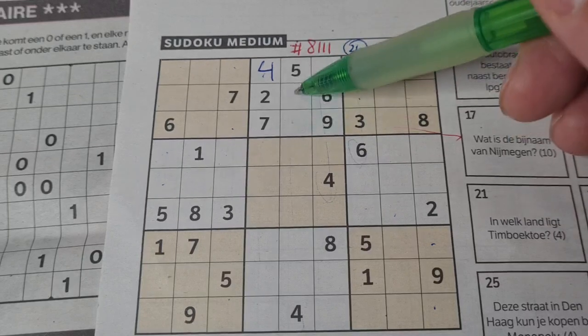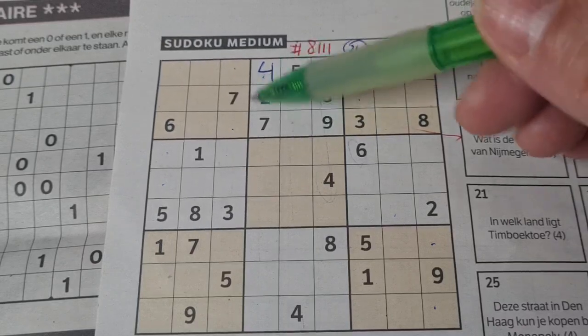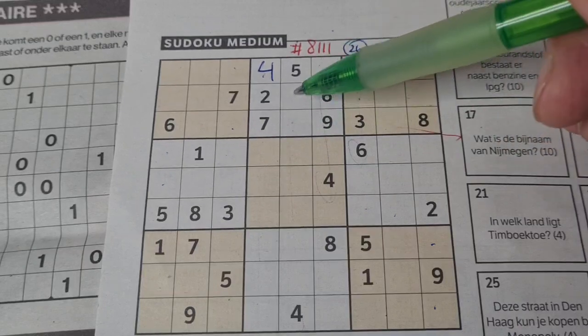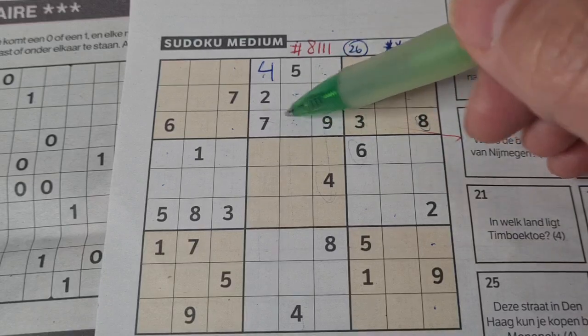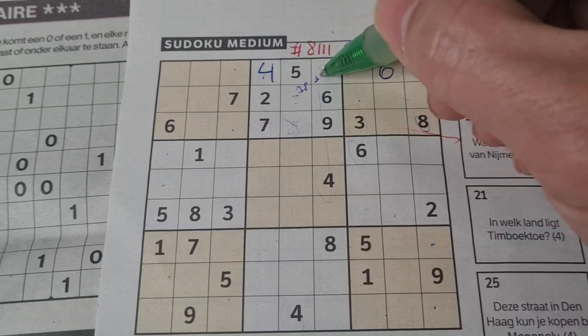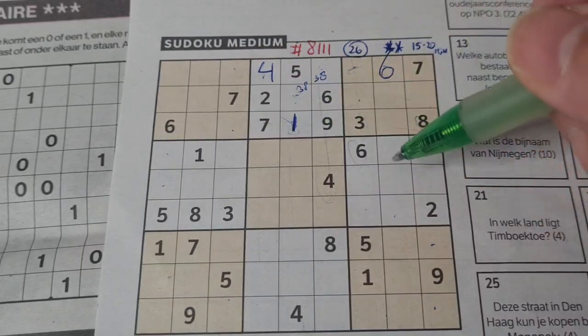Then 3 missing numbers in this big square. Those missing numbers are: the 1 is missing, the 2, the 3 is missing, the 4, the 5, the 6, the 7, and 8 is missing. 1, 3, 8. And look, with 3 and 8 in the 3rd row, so no 3 and 8 in this box. 3 and 8 go in those 2 boxes. So 1 digit left in this big square for number 1.